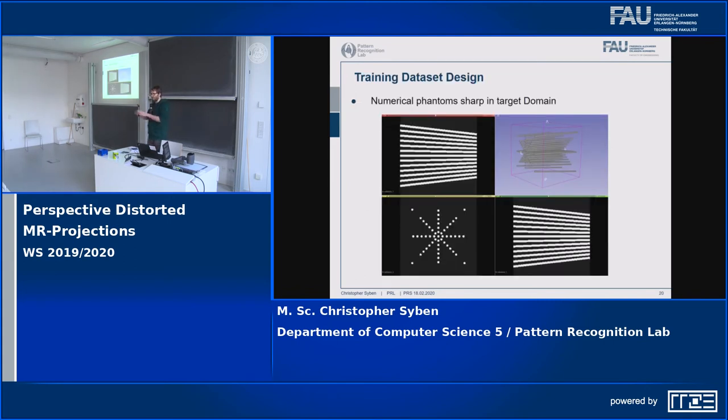We are training this just on numerical phantoms. I show you here the visualization of the phantom we use for testing. We designed the phantom with cylinders around the cone beam rays, which means if we are in the correct cone beam projection, we will get perfect circles here, while a parallel projection of these or a wrongly rebinned projection will always have blurriness and smoothing of these circles. This is very beneficial to acquire a gradient and then update the network.